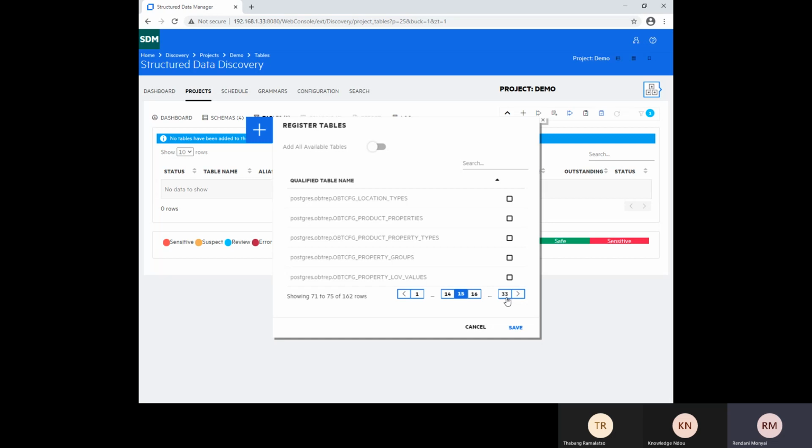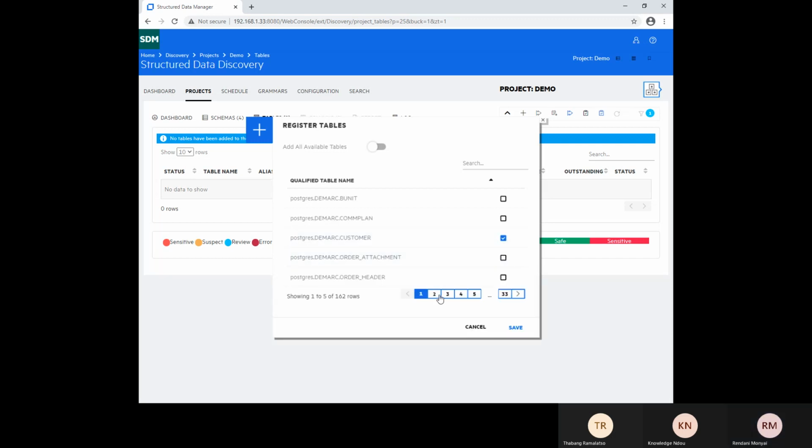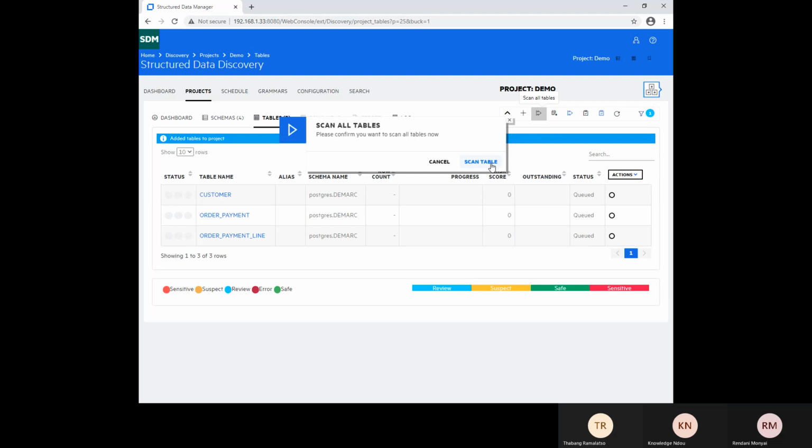As you can see, up until 33. So far we've indicated that we want information about customers, and information about the payments and payments line, so we can save. We want to find the sensitive information under these three. So now we need to scan. We can now scan the tables.